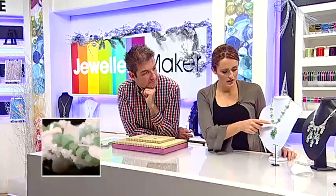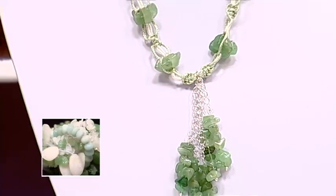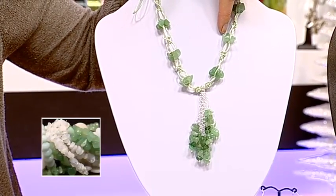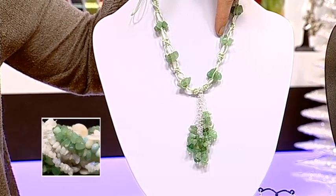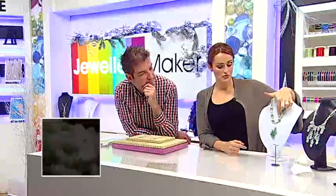Got some beautiful bits and pieces, little pinky bits coming up. This necklace as well is fabulous, isn't it, with the tassels? What techniques have you done there? It's just a twist, but I've left spaces in between the stitches, and then I've made tiny little stretchies to use as the beads that I've macrame through. So they're little stretchies that you made up before. So when you're macrame-ing, you literally just thread them along, and then macrame cage them.